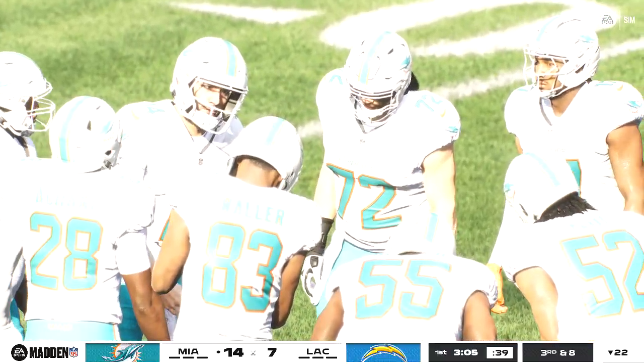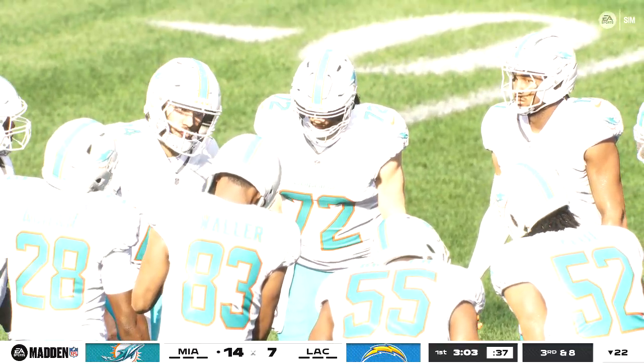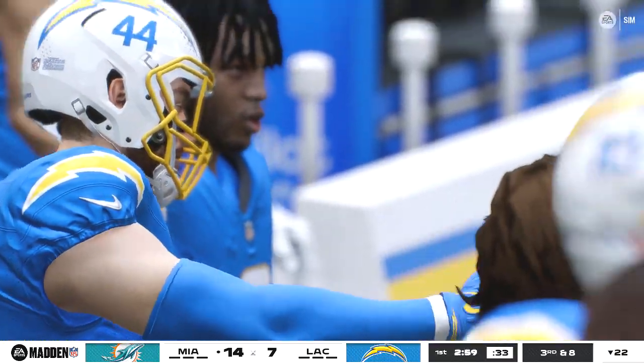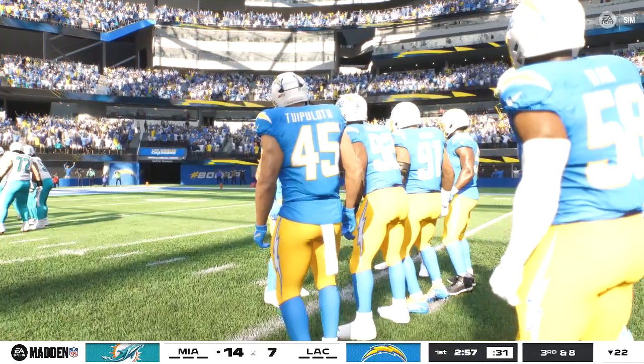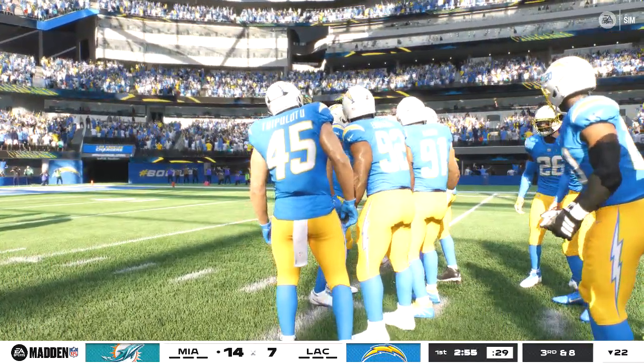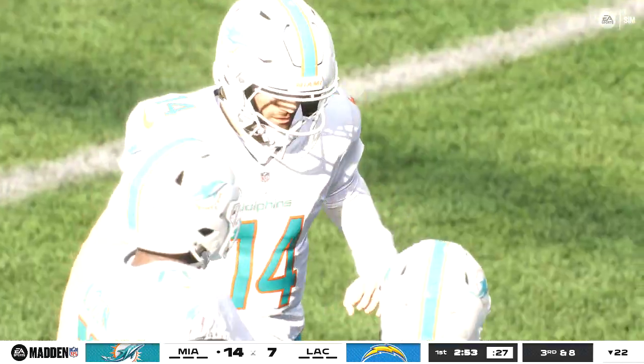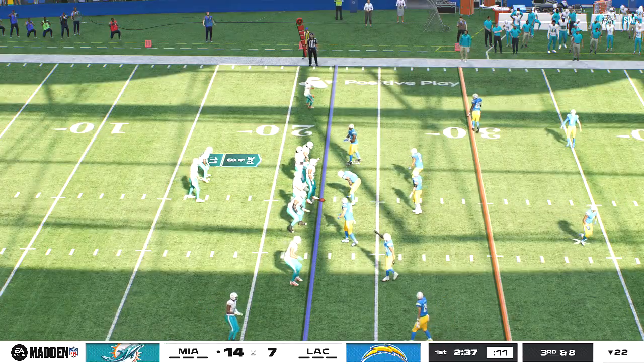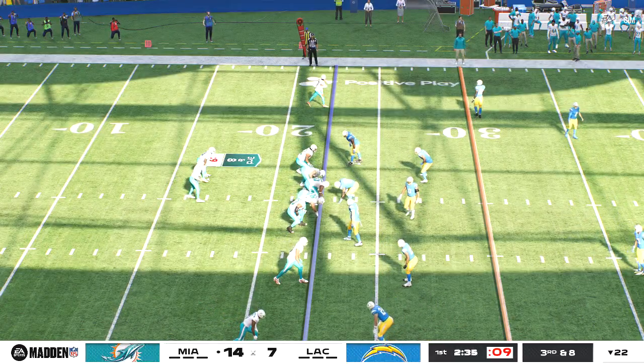Early in this drive, they're trying to establish some offensive rhythm, but now after that 2nd down sack, it really puts them in a must-pass. You don't want to be in 3rd and long very often in the NFL. It's not a very high percentage conversion rate, and with the danger of a 3 and out, they better hold up here in pass protection.